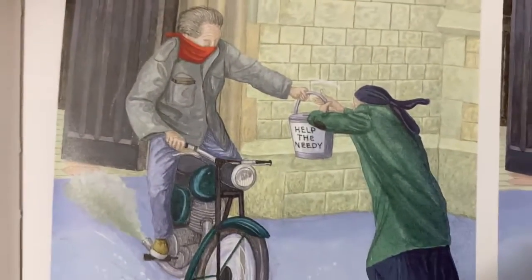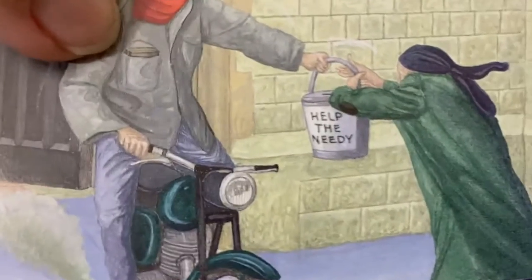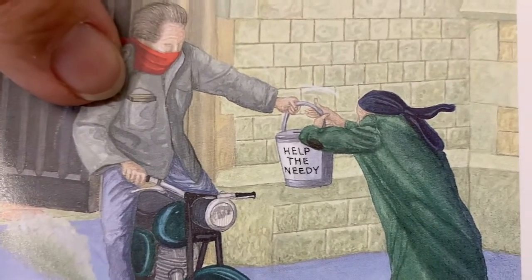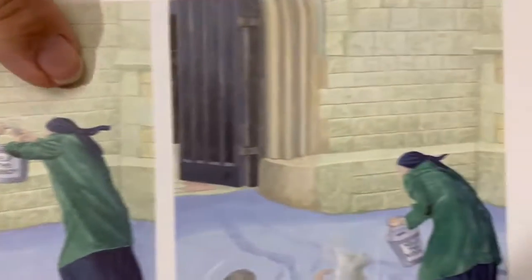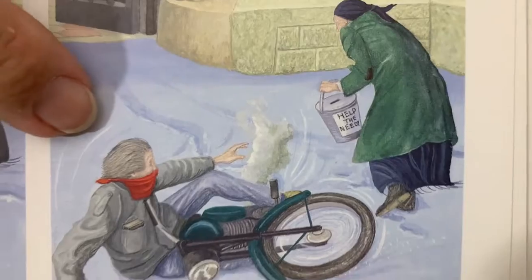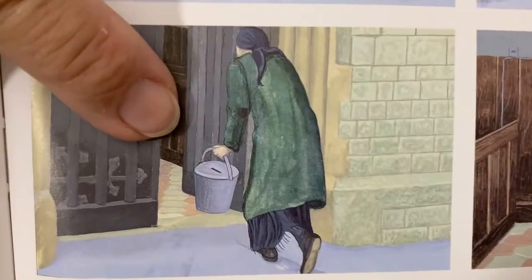And she takes that bucket from him. And look, if you look close in his pocket, he still has her box with her money in it. But she's not concerned about getting her own money back. She just wants to help the poor people get their money back. So she grabs it from him. He falls down. We don't care. Ha, ha, ha. Let him fall. And she takes that money for the poor people.